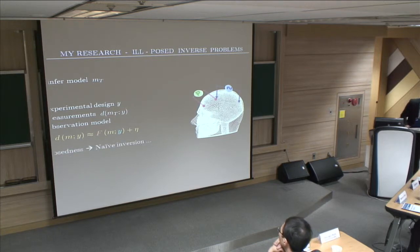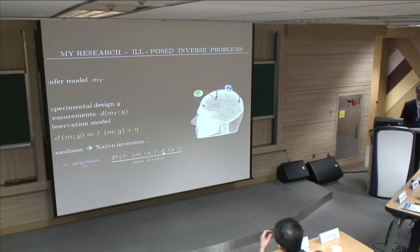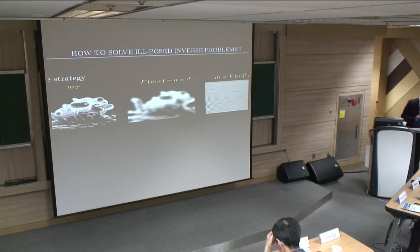And then these problems are actually ill-posed. So if we try to do a naive inversion, we typically do something like that. We try to find a model whose predictions for the data would be as close to the true data that we collected, right? And if you try to do that, you typically do not go too far.